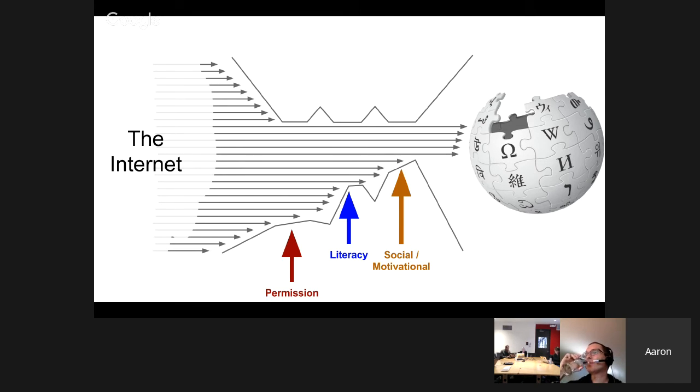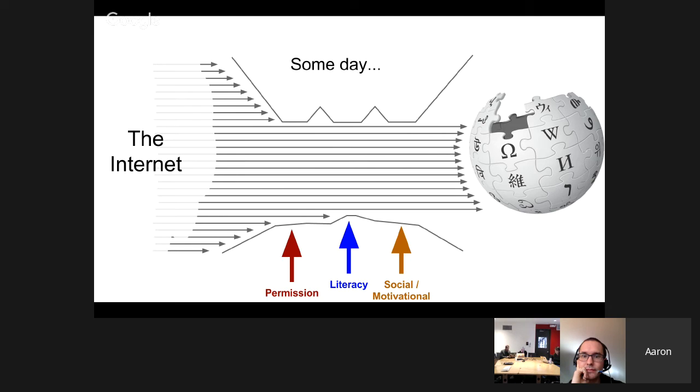The cool thing that I think this study suggests is that not only can we tear down technical literacy barriers, like we've learned with Visual Editor, but we actually can have an effect with initiatives like this on the social motivational barriers and the harder literacy barriers in Wikipedia. And so we should probably be pursuing these multi-pronged strategies as part of our greater strategy, so that maybe someday we can actually tear down these entire barriers together.